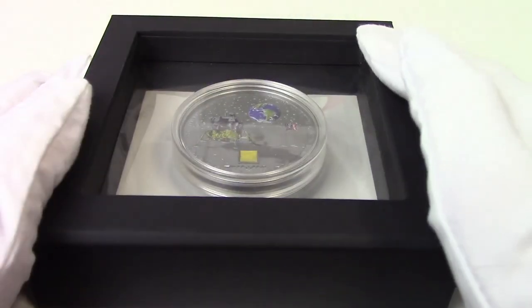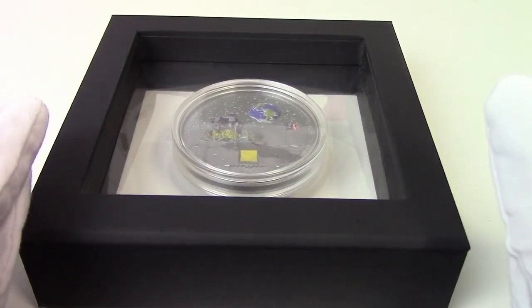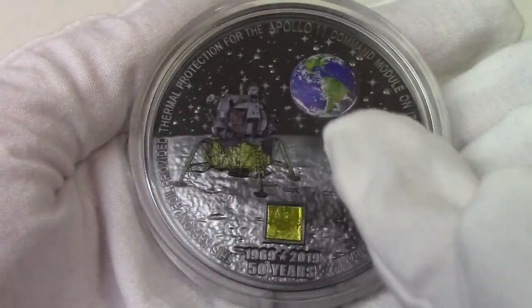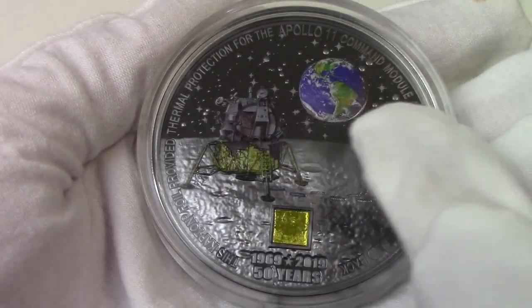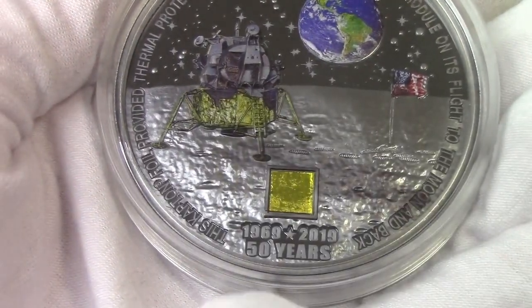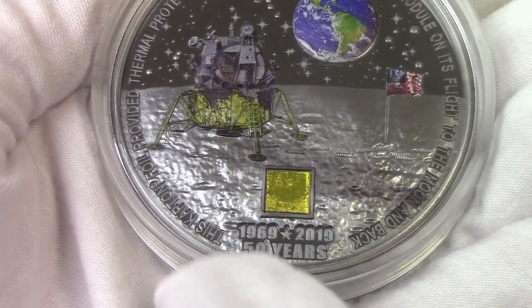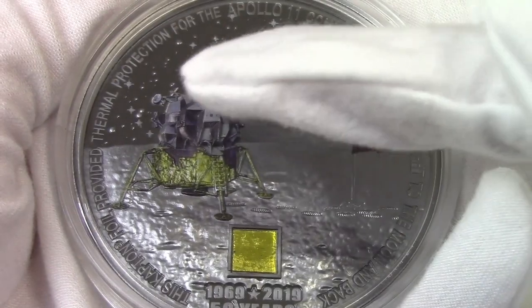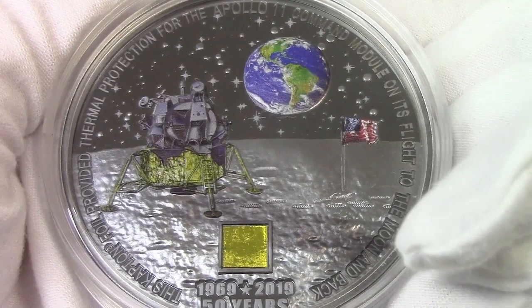Yes. The coin arrives in this transparent display frame along with the certificate of authenticity that is currently in production, but it will be included. The reverse of this incredible coin features a beautiful and colored image of the Apollo 11 command module on the moon, over a background with stars and our wonderful Earth. On the bottom part, we find the amazing Kapton foil insert and the inscription 1969-2019, the year of the mission and the year of issue. All around the coin, the inscription: this Kapton foil provided thermal protection for the Apollo 11 command module on its flight to the moon and back.